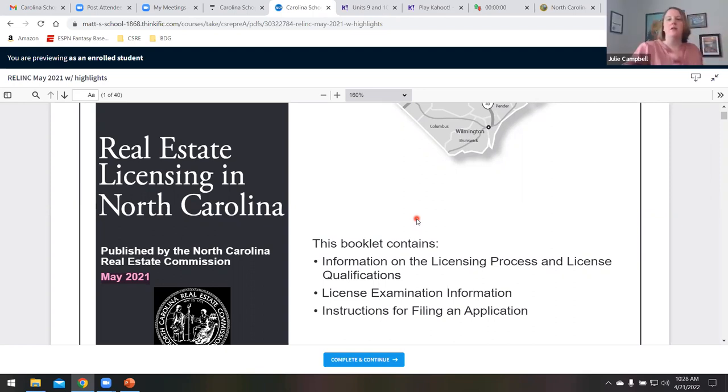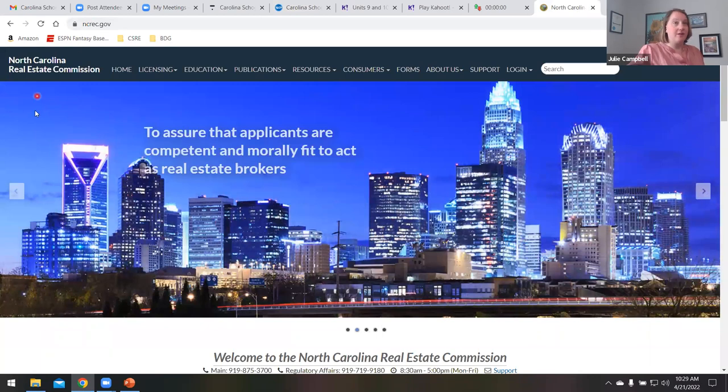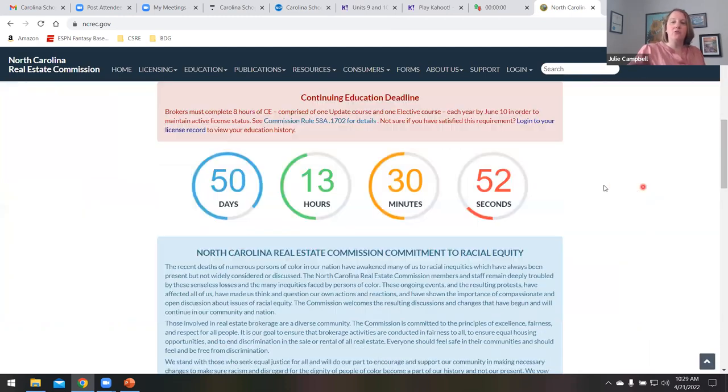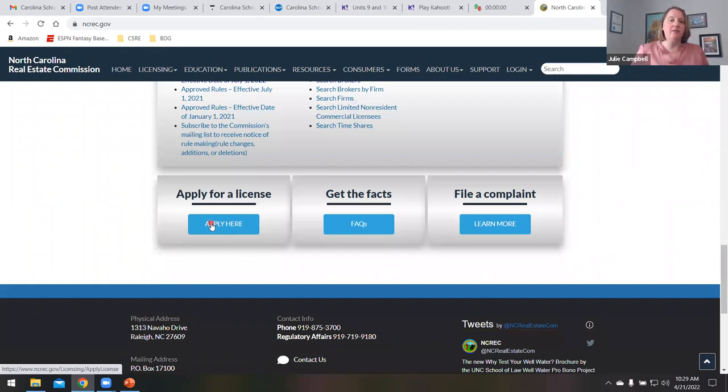Anything else about the process? If you go to ncrec.gov, the Real Estate Commission's website, or you can just Google North Carolina Real Estate Commission, at the home page, if you scroll near the bottom, it says apply for a license. When you click on apply here, it takes you into your application. You can create an account and save it so you can come back. I don't think there's any reason why every single one of you can't go ahead and click on that button and start gathering the information that they're going to be asking for. It does not hurt you. Don't do it now, wait until after class. But there's no reason why you can't click on that button and start seeing the information that they need to gather from you. So it's ncrec.gov.